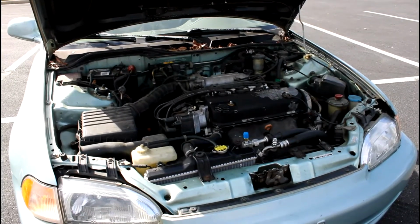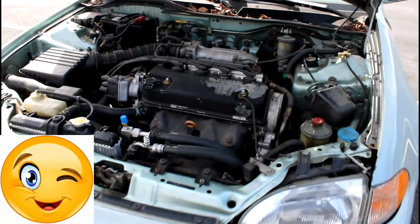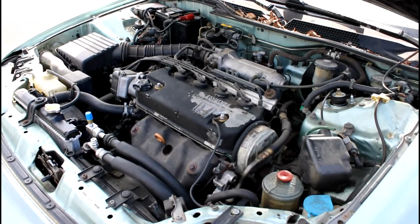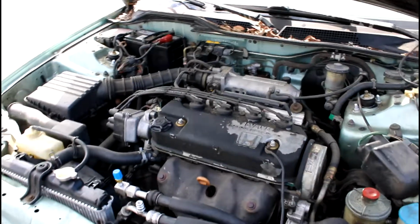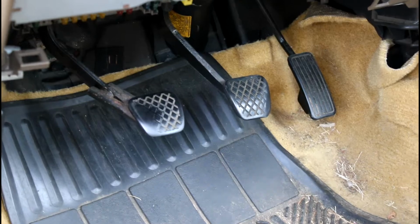This one has the D15B7, which is a 1.5 liter, 98 horsepower beast. It has the single overhead cam, but it is non-VTEC. This one also has the 5-speed manual transmission, which is also known as the Millennial Anti-Theft device.